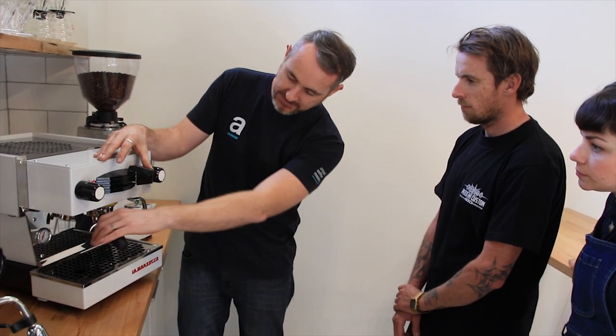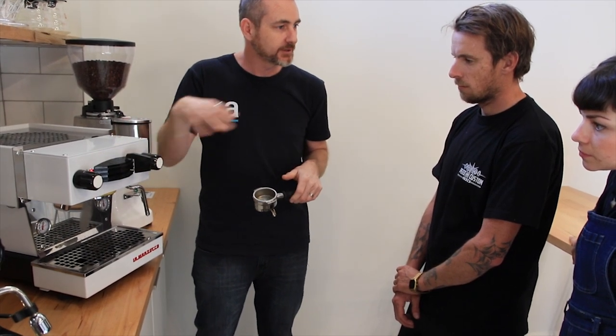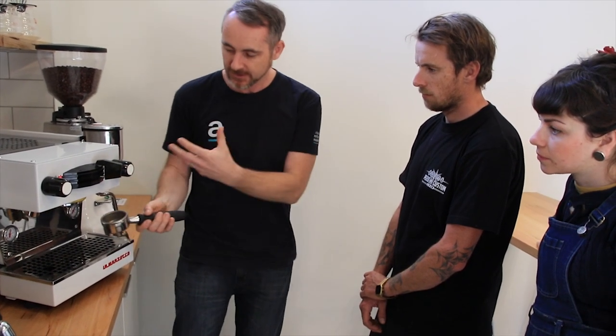If you're working at night, just a little thing, it does have some lights as well. So you're able to see what's going on. If you've got a nice little mood sort of light going on at a wedding or something like that, you'll be able to see what you're doing as well.